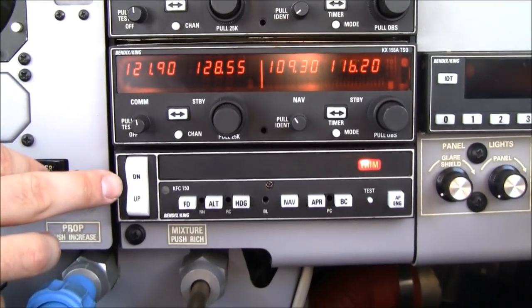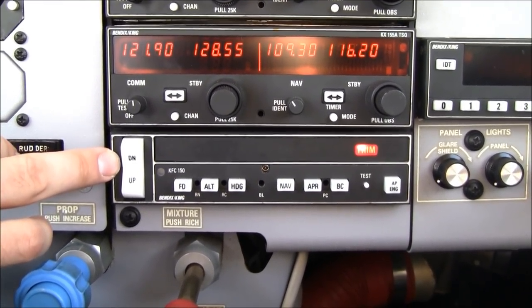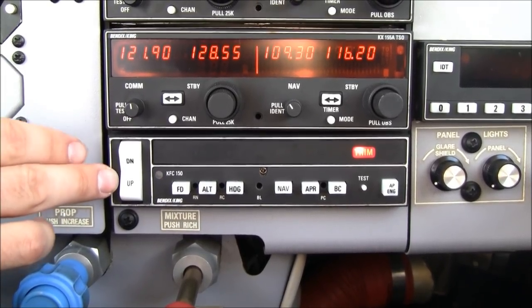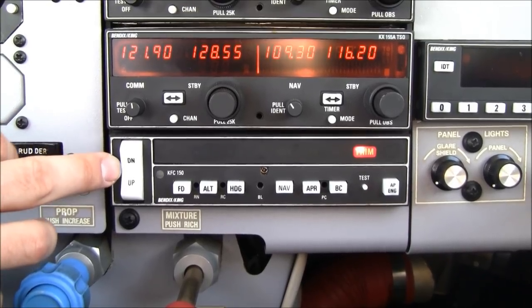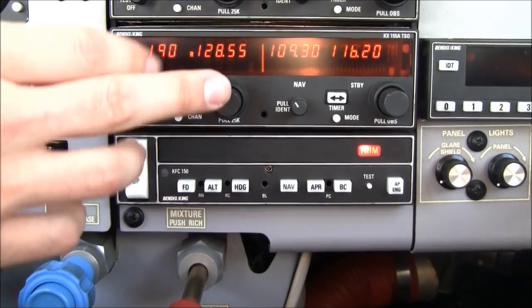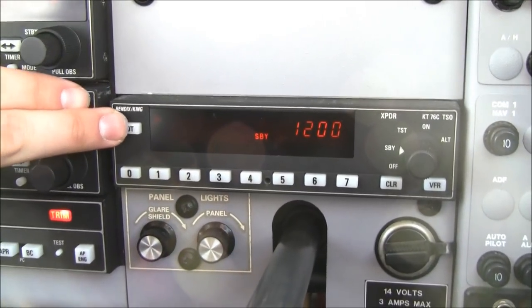And below we have a KFC 150 autopilot. This is a great autopilot, very reliable, and one of the most widely used autopilots out there on the market today. And it will shoot a fully coupled ILS approach down to minimums, and also includes a flight director. And to the right, we have our KT-76C Mode C transponder.